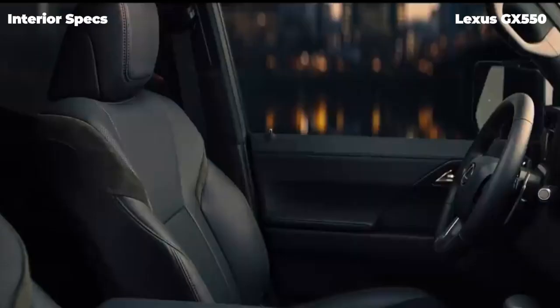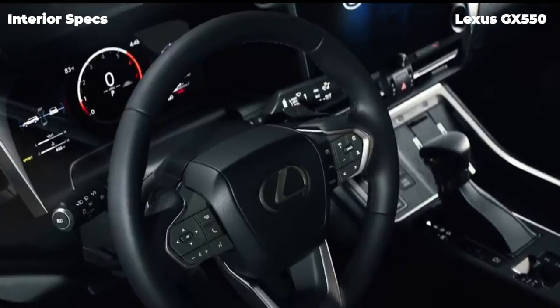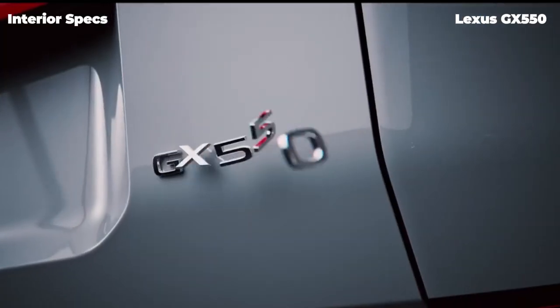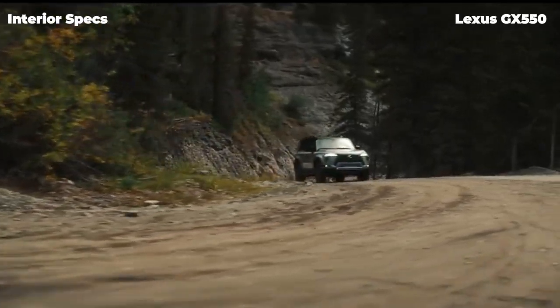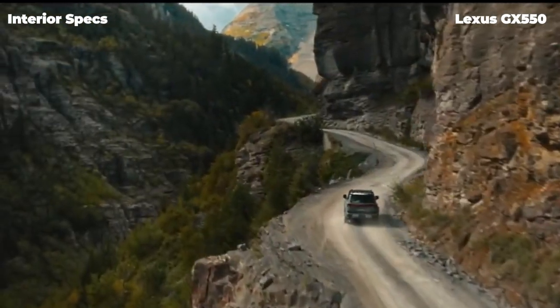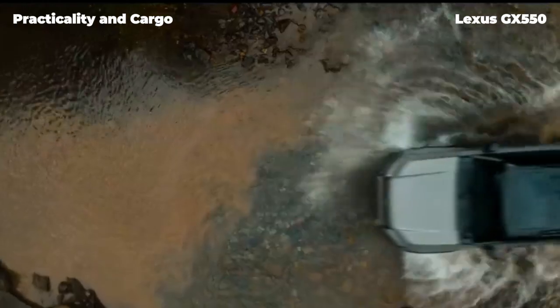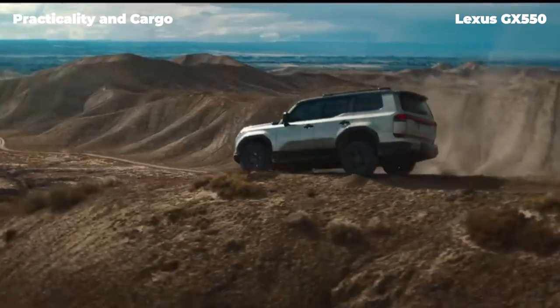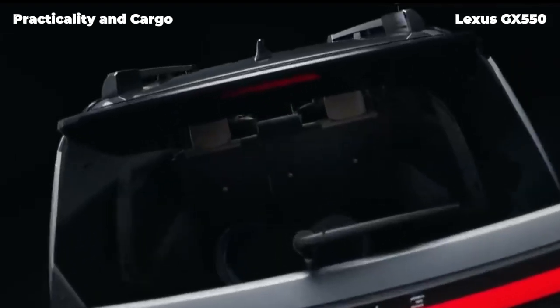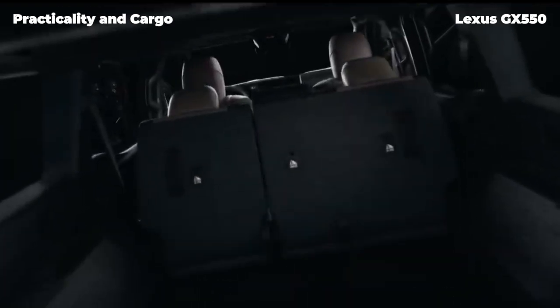The GX550 is available in 2 rows with seating for up to 5 people, or 3 rows with seating for up to 7 with the standard second row bench. A pair of captain's chairs is optional for the second row, bringing the seating capacity down to 6. Pricing starts at $64,250 for the base premium trim and goes up to $81,250 for the top Overtrail Plus model.